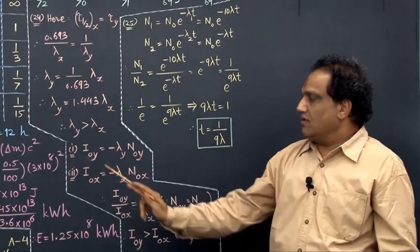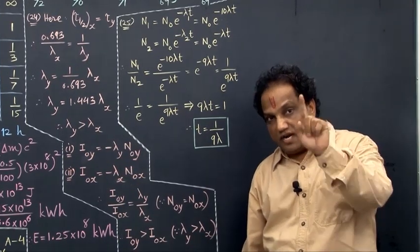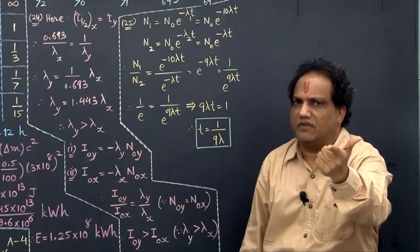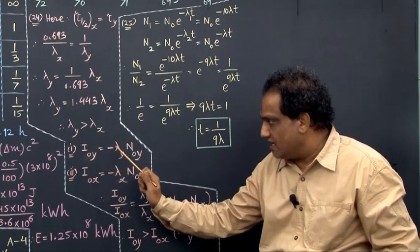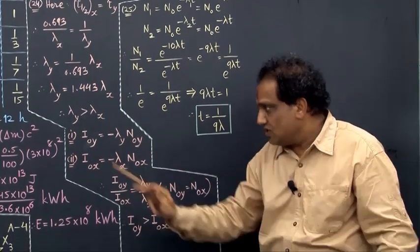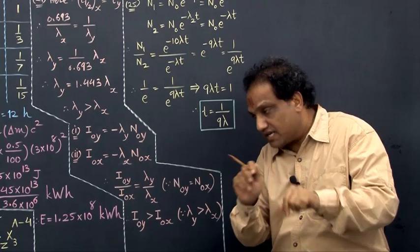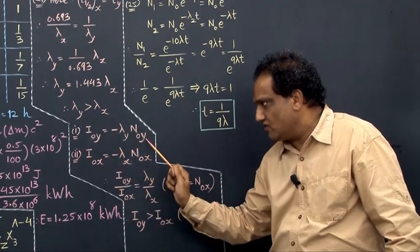Fine. Now tell me, what is the formula for activity? I equals dN upon dt, and dN upon dt equals minus lambda N. In short, I equals minus lambda N. You talk about initial activity, then I0 will be minus lambda N0. I0 equals minus lambda N0, correct? Write the same equation for element Y. So I am writing here I0y equals minus lambda y N0y. Write the same equation for element X. Come on, I0, instead of y you just write x.